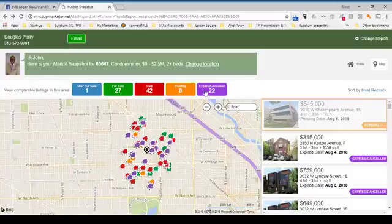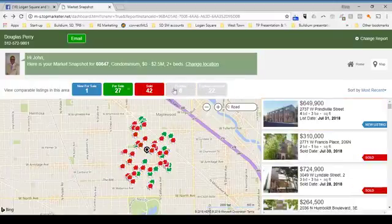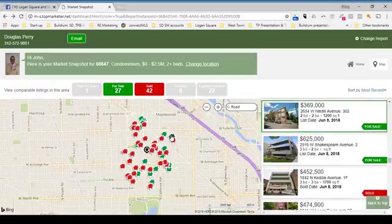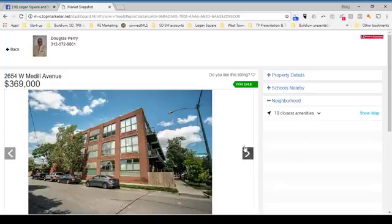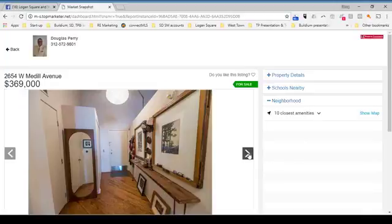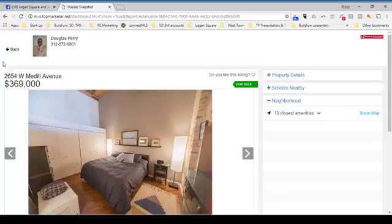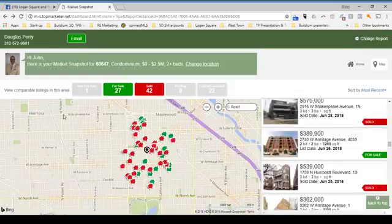Now we can filter what we see by clicking buttons on and off. So if we just want to look at what's for sale and what's sold, we would just display the green and the red button. And if we click one of the houses, you see it actually gets highlighted over here on the side. Now when a property is still active on the market, we get all the pictures. And we can scroll through and see all the interior pictures. However, once it's sold, you only get the exterior.